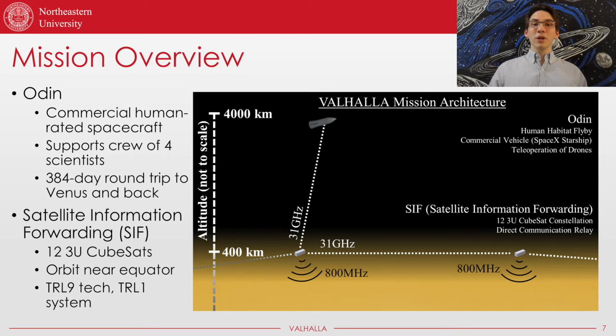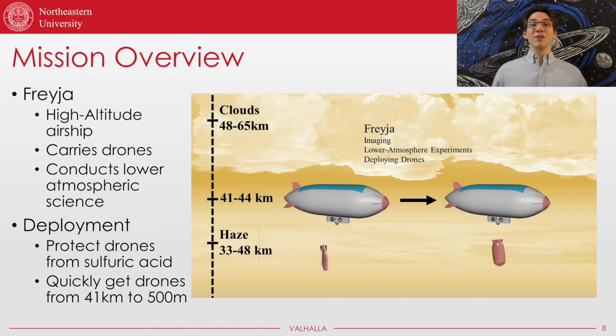To allow useful low-latency communications on the daylight side of Venus during the surface operation time window, the Satellite Information Forwarding, or SIF, CubeSat constellation is deployed by Thor, the cargo craft that will deliver both SIF and Freya to Venus. Freya, named after the Norse analog of Venus, is a Venusian high-altitude airship similar to the Havoc design, but modified to fit the needs of this mission.